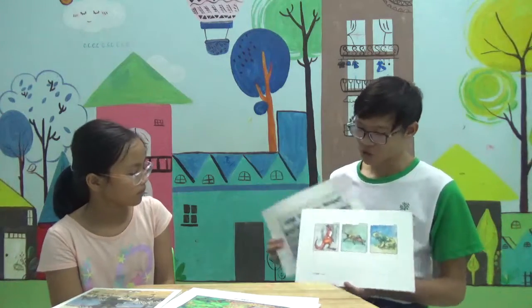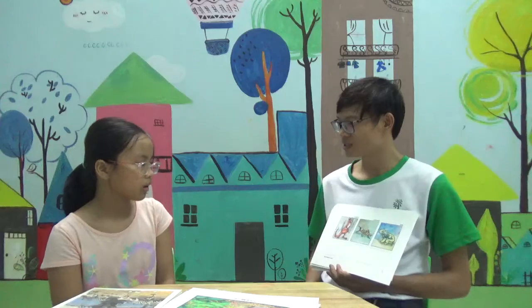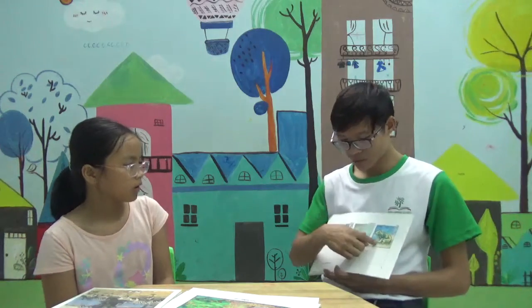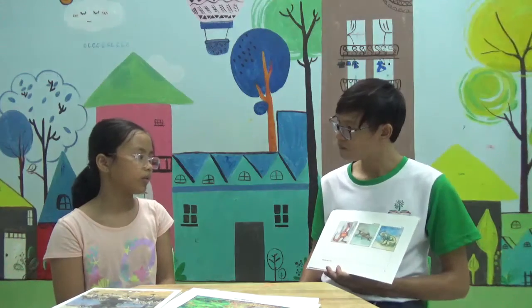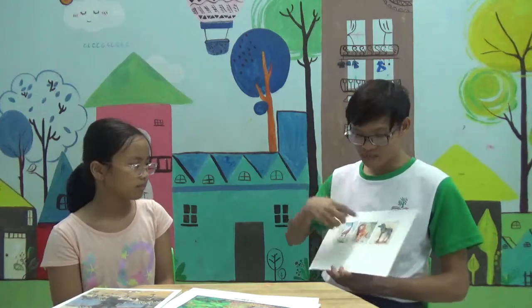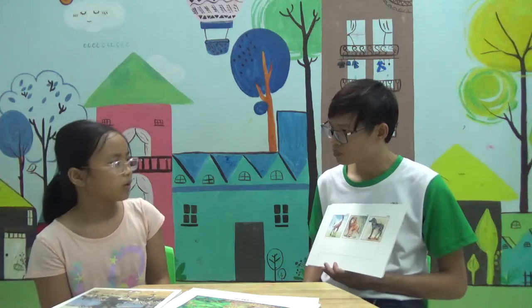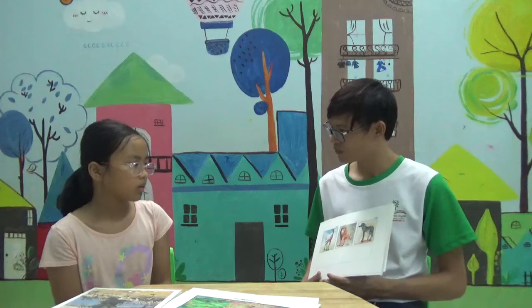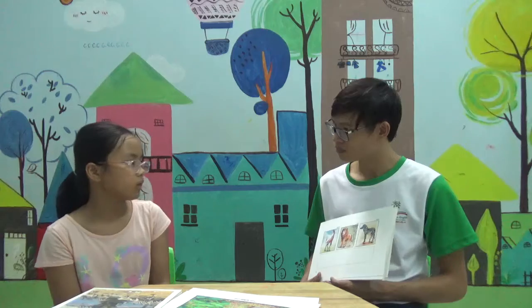Good job. Now, can you name these animals? Kangaroo. Grasshopper. Toad. Very good. How do they move? They move on land and they have strong necks for hopping and jumping. Very good. Can you name these animals? Giraffe, lion, zebra. How do they move? They move on land. They have strong legs for running. Running and walking also, right?